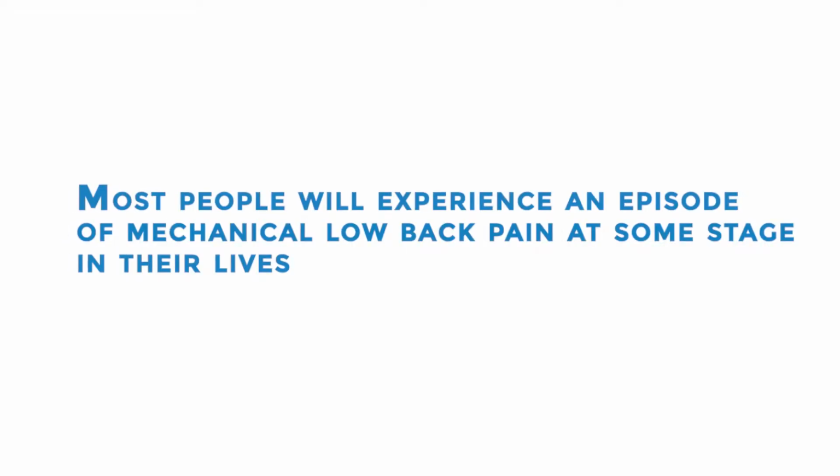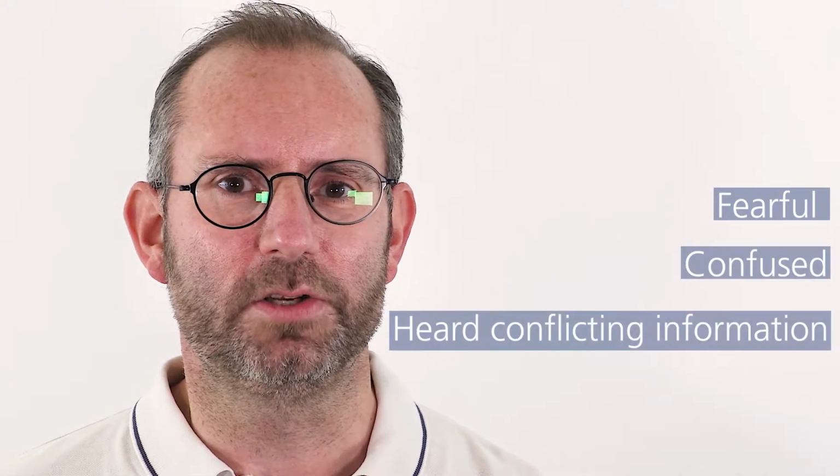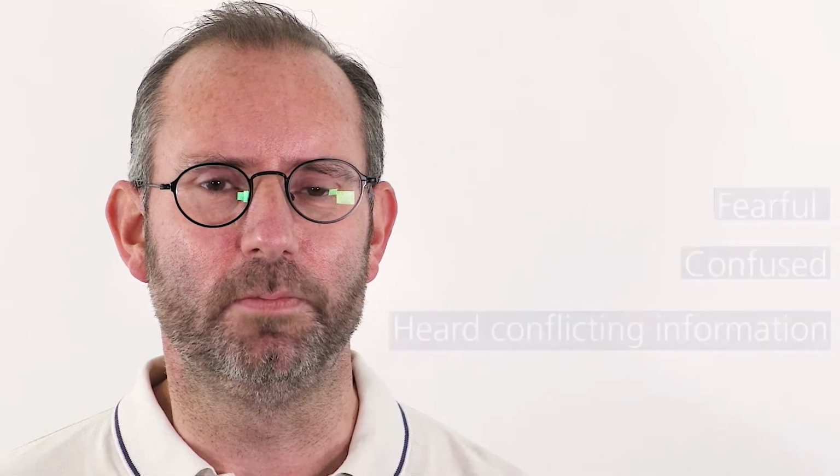Mechanical low back pain is a very common condition. In fact, most people will experience at least one episode of mechanical low back pain at some point in their lives. Despite this, when it happens, it's not uncommon for people to feel fearful, confused, or have heard conflicting information about the best way to manage their pain and get back to the activities that are important to them.